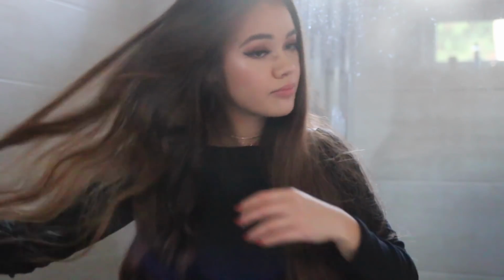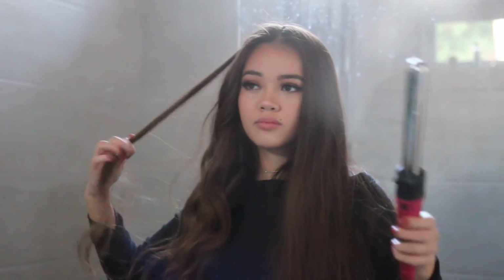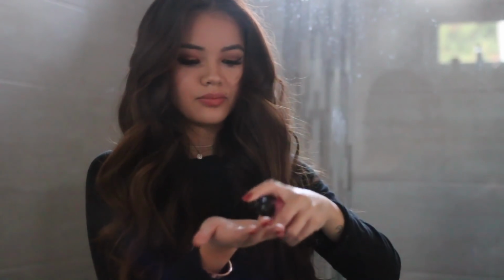So once I'm done curling that half of my hair, I'm just kind of running my fingers through the curls a little bit just to add more texture, because I don't want all the curls to be super tight and uniform. And if there are sections I feel like need a little bit more volume or a little bit more curl, I'll go ahead and just curl kind of half-inch sections, which add a lot to your hair as well. And then I'm curling the other half of my hair, adding some more hairspray, kind of scrunching the curls.